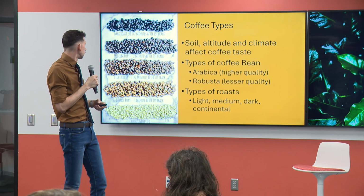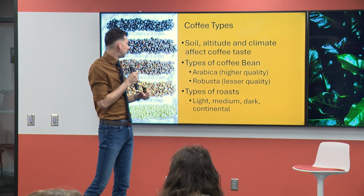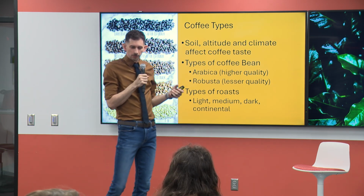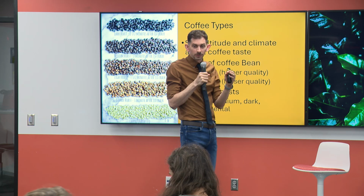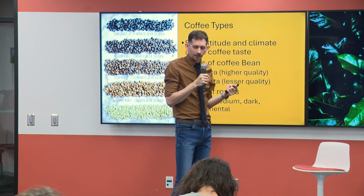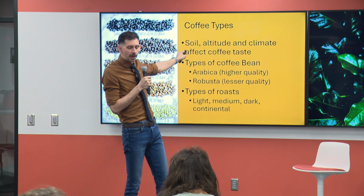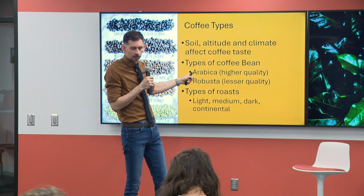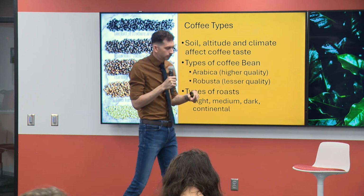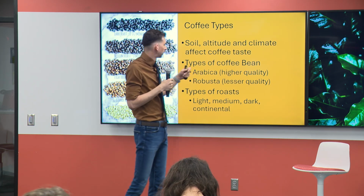But we're talking about flavor. The soil, the altitude, the climate affects the coffee taste. Does anyone know what the term for that is? Where it grows? The terroir. We apply this to wine a lot of times, if you're into wine. Terroir is a term that we use to describe how the growing environment affects the coffee. Also with chocolate, anything that you can taste. It literally translates into the flavor of the earth affecting it.